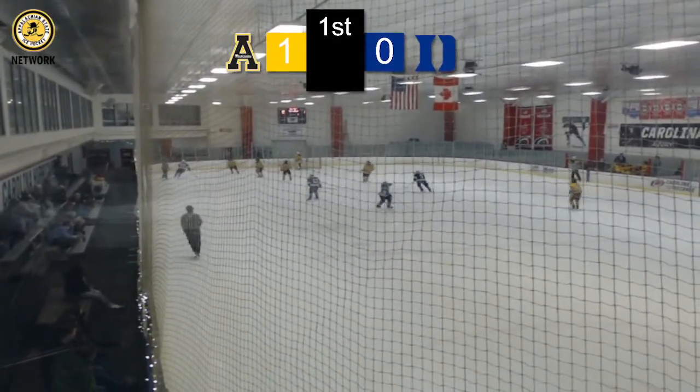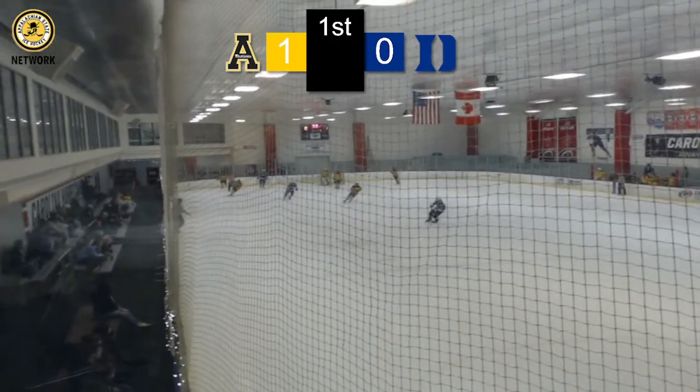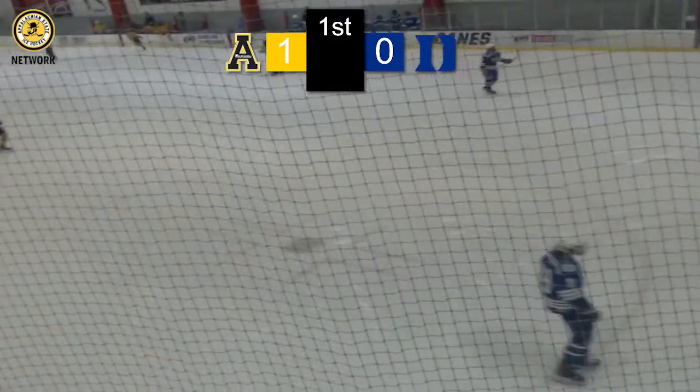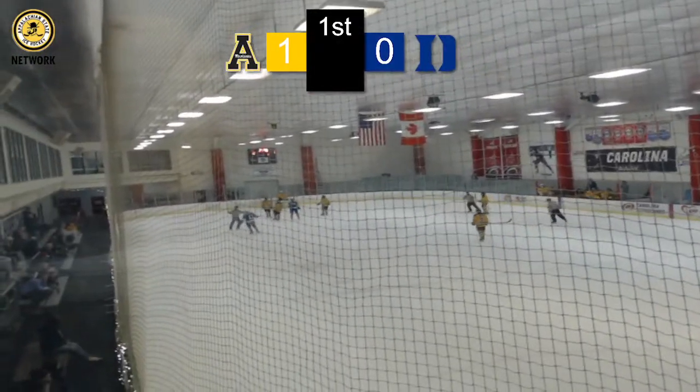Now Metzger will turn to chase. He'll get to it. Drops it off there for Wyatt. That's sent all the way down for an icing. Come back down to the Mountaineers' defensive zone. About 2.5 minutes left here in the first. Still 1-0.